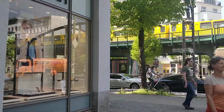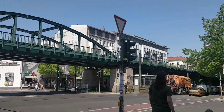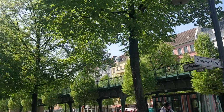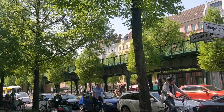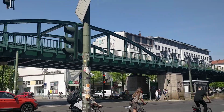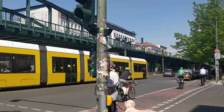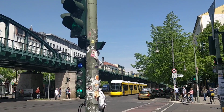And so I'm not sure of the exact history of how they ended up with this nice train track above the ground here, but it is very nice. I think the beginning of the metro development in Berlin happened somewhere at the end of the 1800s. There was certainly a lot of work.